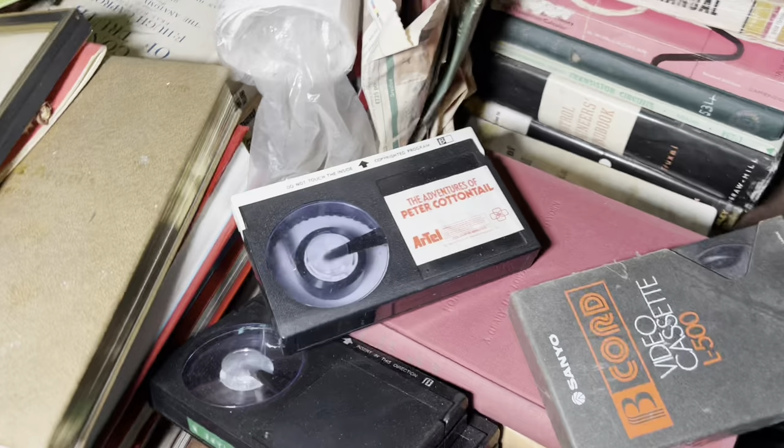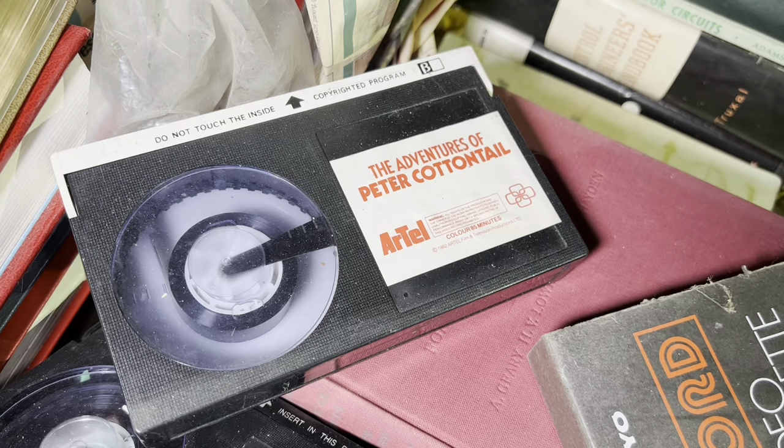I'm not sure either. But there's all sorts, there's little Japanese pictures on the floor. There's books and books and books. What are they? They don't look like normal tapes. They're Betamax. Oh, are they? Yeah. The Adventures of Peter Cottontail. Have we been through there? Oh yeah, that's the spinning wheel through there. So we've come in a big circle again. Not been through here though.